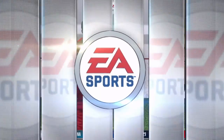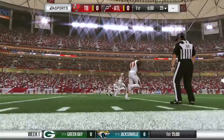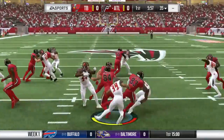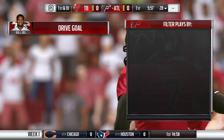In its final season now as an NFL stadium, there's a look inside the Georgia Dome in downtown Atlanta. Today, our new season begins with an NFC South matchup between the Tampa Bay Buccaneers and the Atlanta Falcons. And he'll take it past the 25 and up to the 28-yard line.